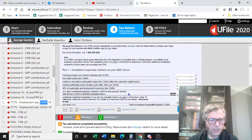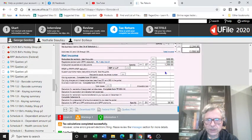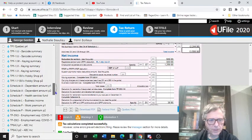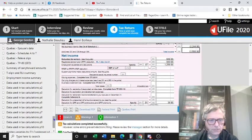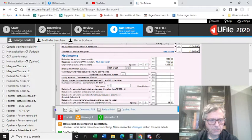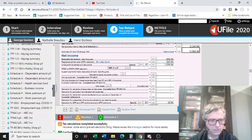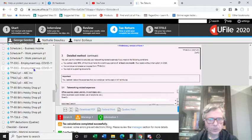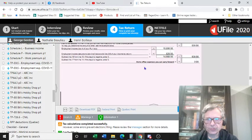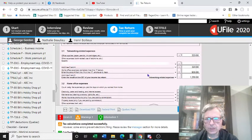Okay. And let's take a quick look at Quebec as well. Here it is. There you go. And the TP59. TP64, here it is. That's the calculation.